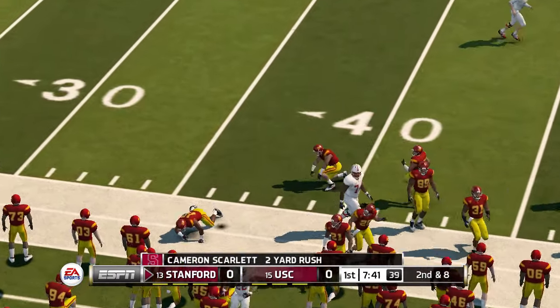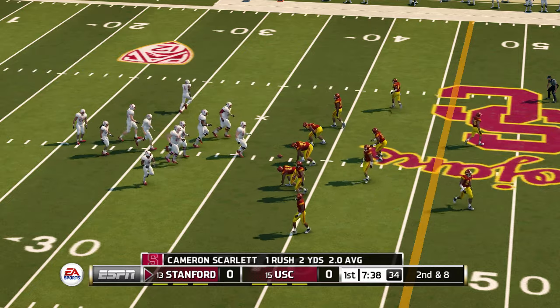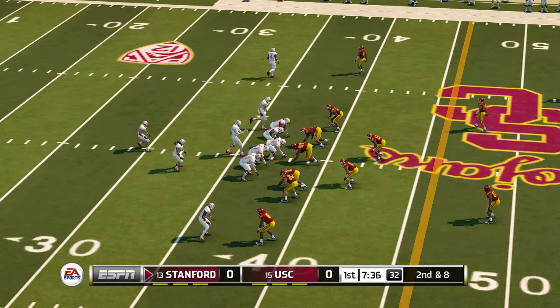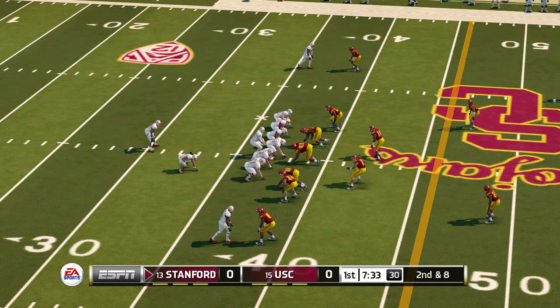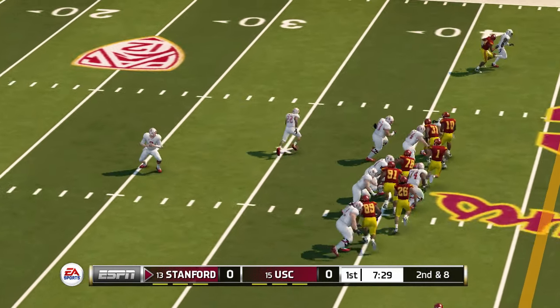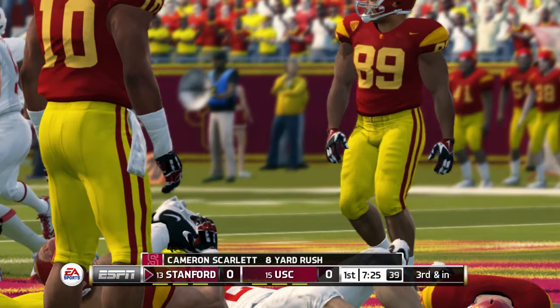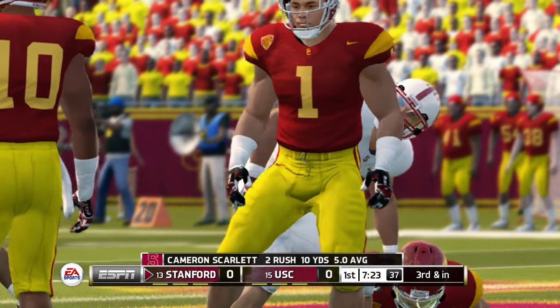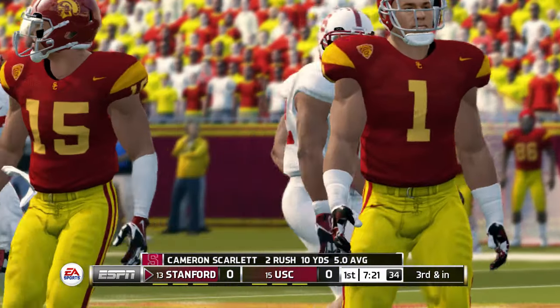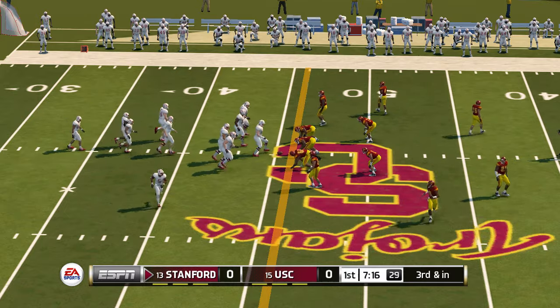He's knocked out of bounds around the 37-yard line. Gets out to around the 45. It's third down, and they're about the length of the football away from the first down marker.